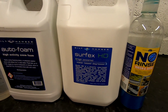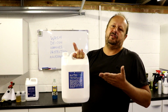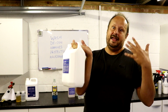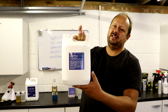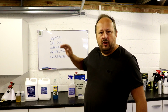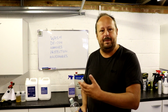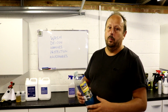Surf X HD, an all-purpose cleaner, essentially a water-based degreaser. You can use it on interiors 30 to 1 down to 100 to 1. You can use it 10 to 1 for all other exterior tasks, typically degreasing, wheel cleaning, engine bay degreasing. This 5 litres costs 17 quid. Same with the Auto Foam. All of these Bilt Hamber products are extremely concentrated, extremely cost effective. You're going to struggle to beat them, and I benchmark all of the detailing products that I get up against them, and so far I'm struggling to find products which offer me better value and better performance.